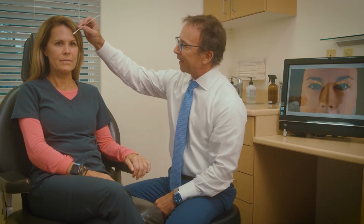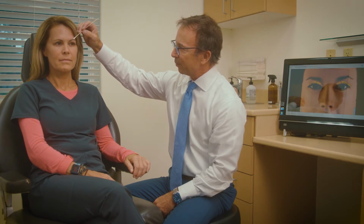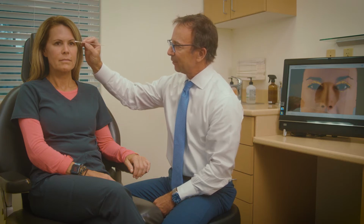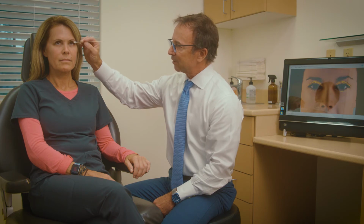So when we look at eyelids, we look at how much skin there is sitting on the upper lid as well as the brow position. And we'll talk about brow lifts in our next segment, but ideally we want the brow to be at or slightly above the orbital rim. And when you look at Carol, she has a little bit of extra skin that's sitting here on the upper lids, and we can treat that with an upper lid blepharoplasty surgery.